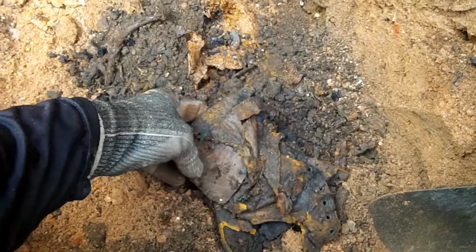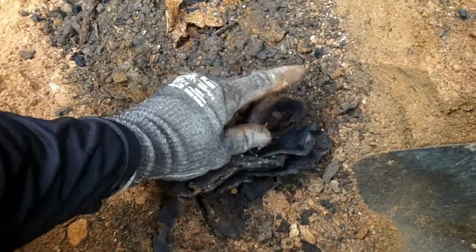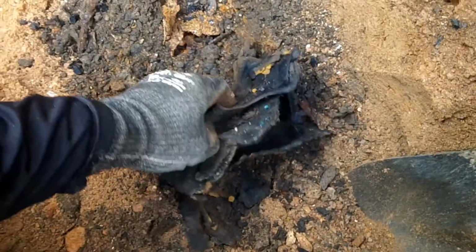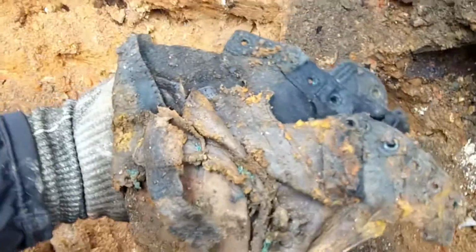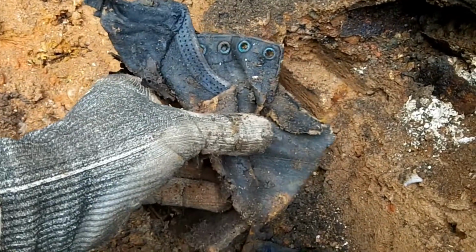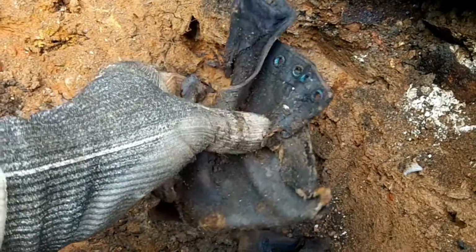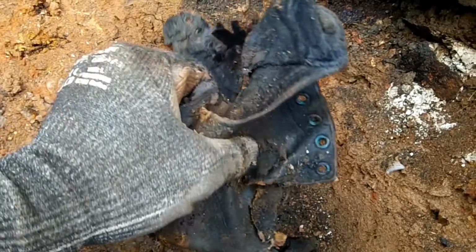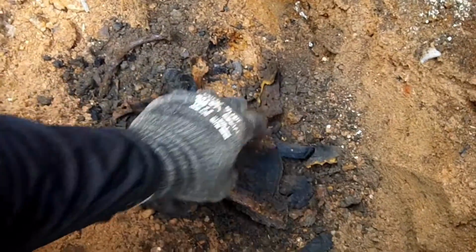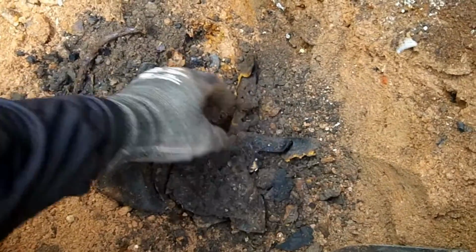That's somebody's boot. Look at that leather. Man, that is still in good condition. Somebody wore this over 100 years ago. Look at that leather. Holy cow. That is awesome. Very cool.